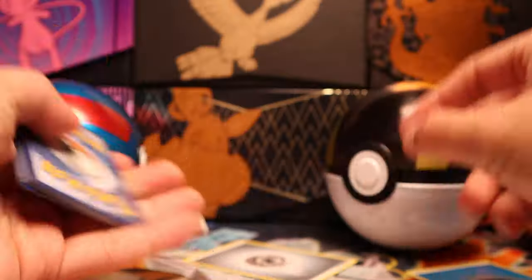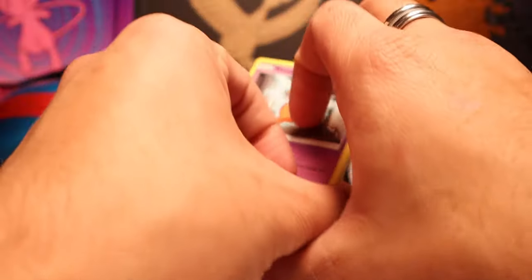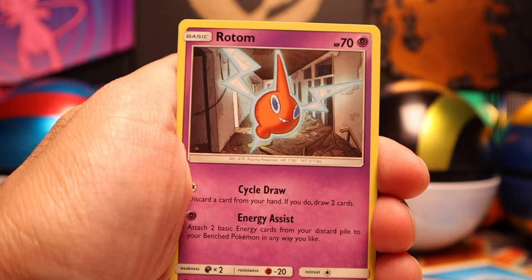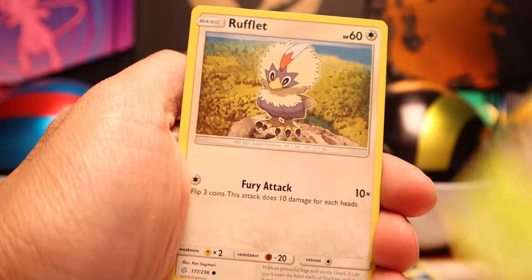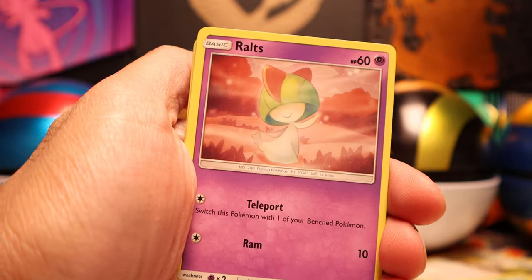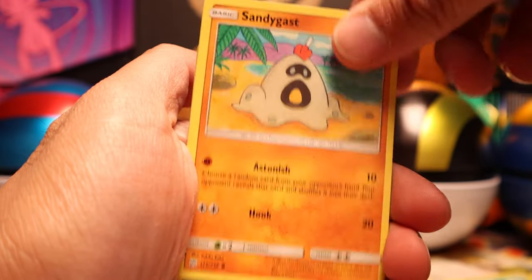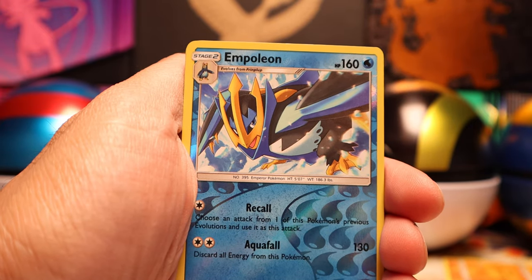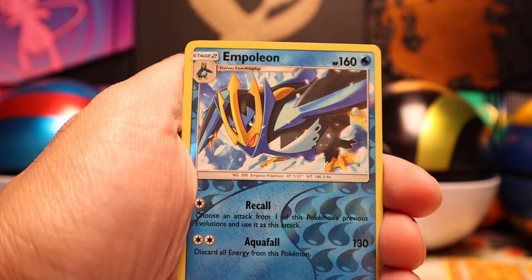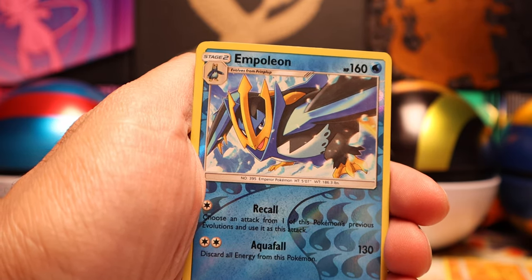I would actually chase down a booster case to try to get some of the players cards, so we can join the players club. Rotom, character cards? Null, type null. We haven't seen him in a while. I don't understand. Is type the name for type null, or is null the type? Or what? Ralts, Sandygast, still very much so confused. Empoleon, still very much so confused about that type null thing. Let me know down in the comments below if type is the name or null is the name. I don't know.